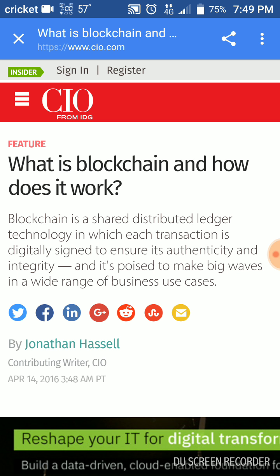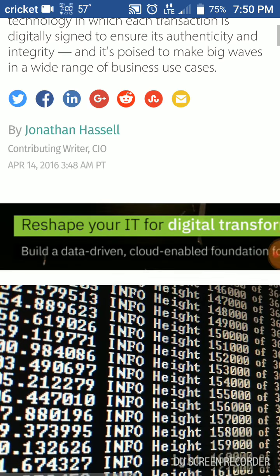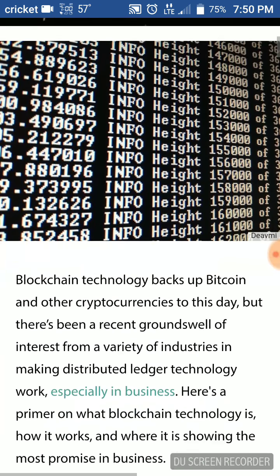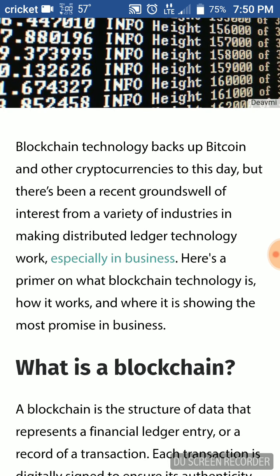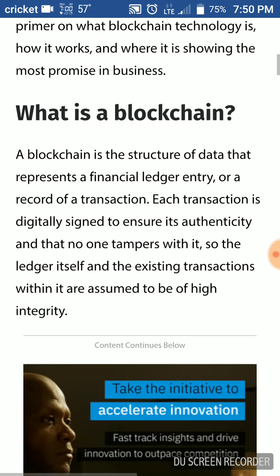It says here, blockchain is a shared distributed ledger technology in which each transaction is digitally signed to ensure its authenticity and integrity. It is poised to make big waves in a wide range of business use cases. Let's go up here. Okay, I'm going to skip this part here and go to what is blockchain.